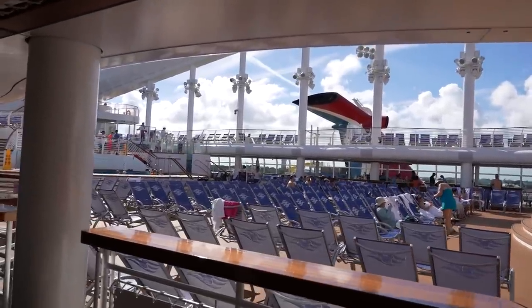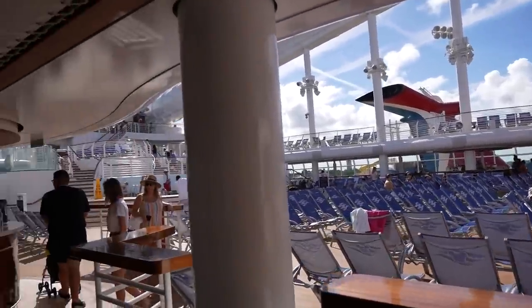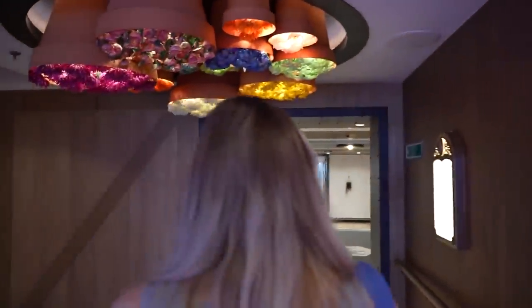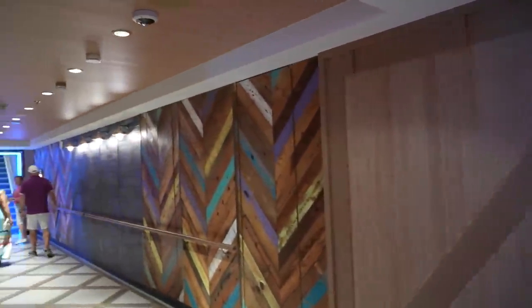So we went back to the room really quick to get our socks because we're going to the Incredicourse. Today is a Nassau day, so there's not a lot of people on the ship. And we are headed back this way towards Marceline Market. All right, Jackson, head towards the Blue Arch. This way, buddy, this way.